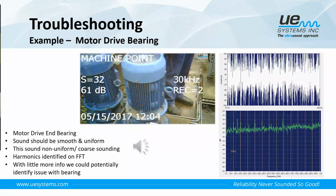When the site at the time decided to take this offline and do an inspection, they took it apart and the bearing fell apart as they removed it. It was in a serious state of failure. So a good find using the troubleshooting method.